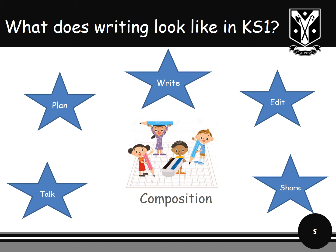We also use story maps and plans to capture ideas before sharing them out loud with partners or groups. Finally, the children write down their ideas, which can be edited and improved by reading work back and checking carefully. Work is shared and celebrated, as it is important for children to understand who we are writing for and how to engage their audience.